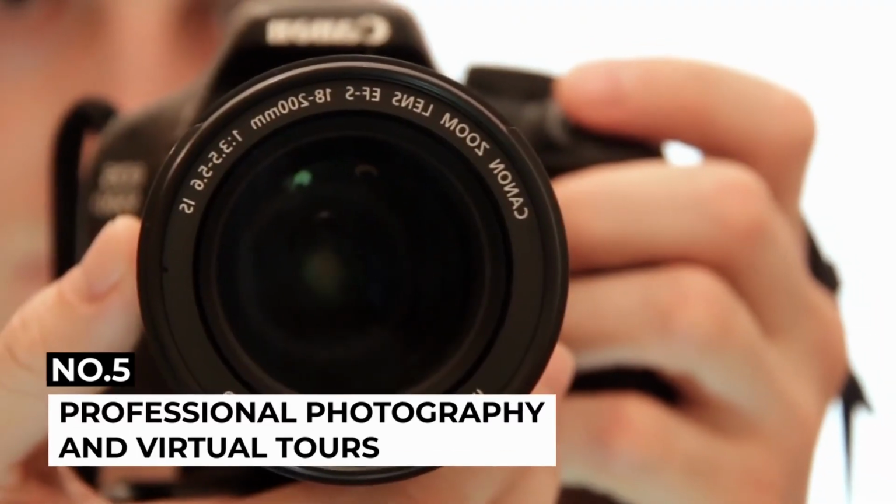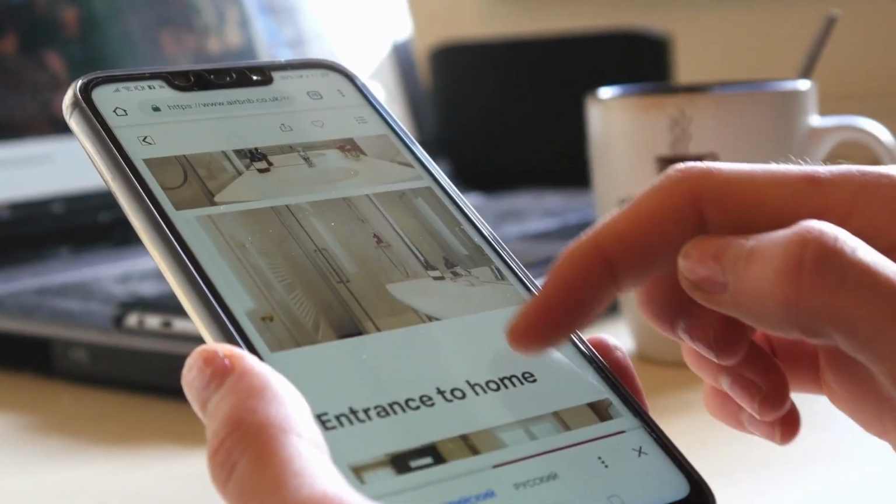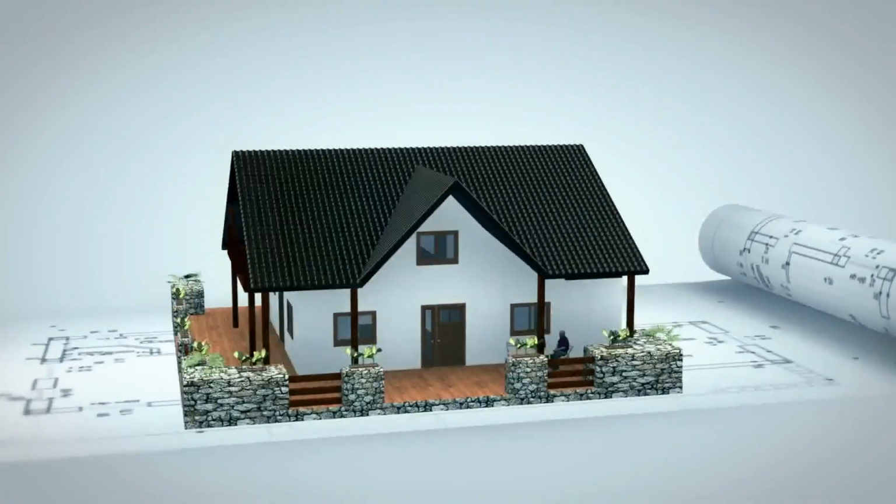Professional photography and virtual tours are number five. In 2024, the importance of high-quality online listings cannot be overstated. Most buyers start their home search online, making professional photography a crucial investment. High-resolution, well-lit photos can make your home stand out in a crowded market and attract more potential buyers to in-person viewings. Consider going a step further with virtual or 3D walkthroughs.